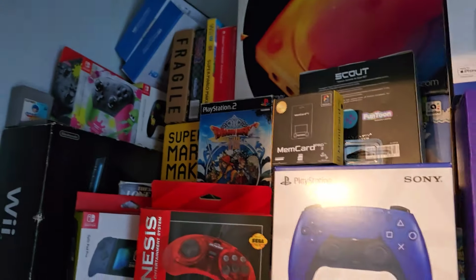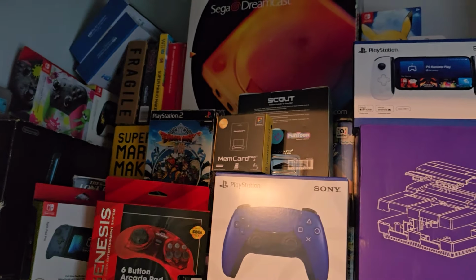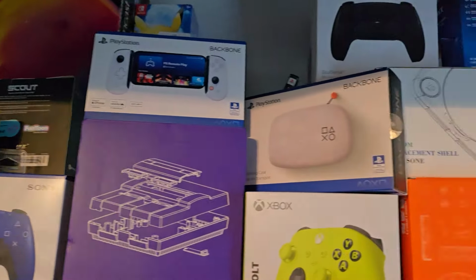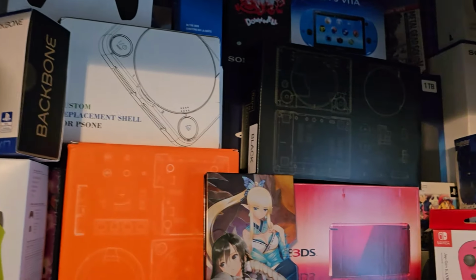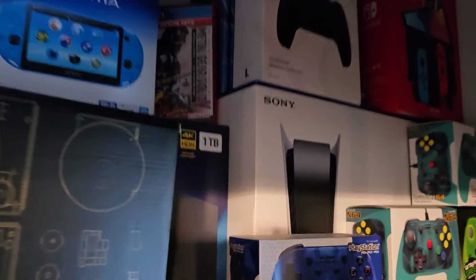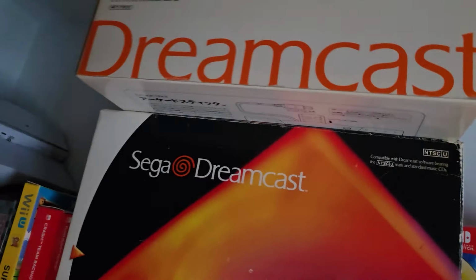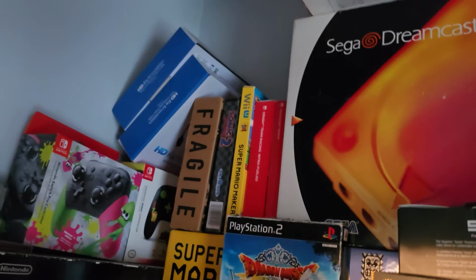If you look in here, you will see boxes: video game boxes, console boxes, maybe little slip covers, just literally all kinds of boxes. Things that I've collected over the years. You know, can't get rid of the boxes. They just look cool on display. I don't have any other excuses.